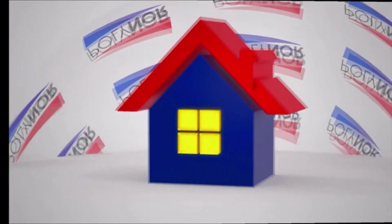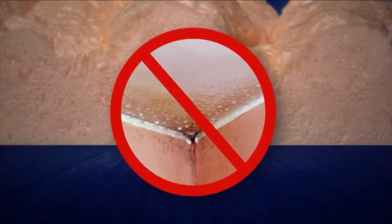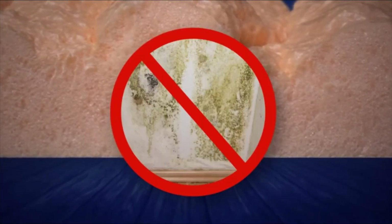Low thermal conductivity at minimal width of insulation layer. Polynor extends operation life of a building, forms a monolith with a surface, guaranteeing preventing moisture penetration and formation of fungus, mildew.